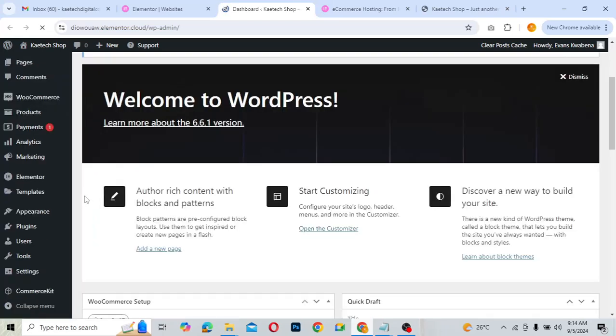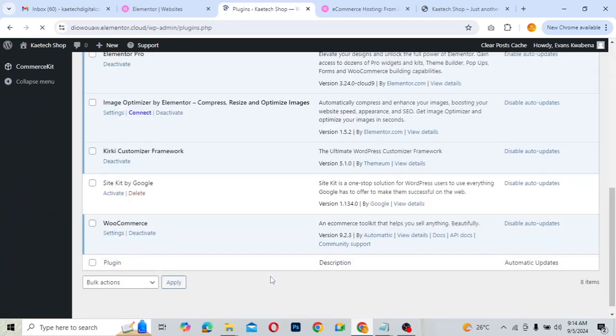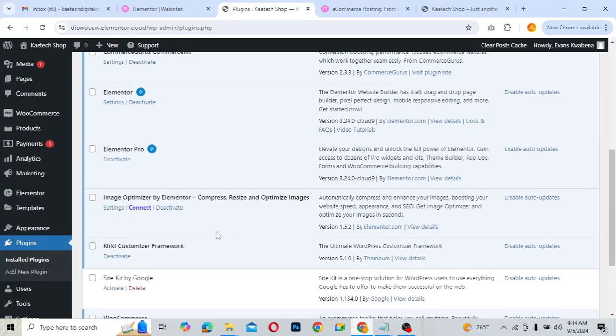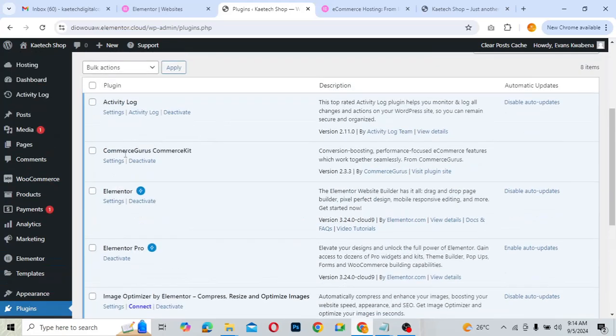All right, so now that we are over here, I want us to see the plugins that Elementor Hosting brought us. So let's go straight to installed plugins. As you can see, these are the plugins that we have. We have WooCommerce pre-installed, the Kirki Customizer Framework pre-installed, and Image Optimizer by Elementor also pre-installed. We have Elementor Pro, Elementor, CommerceKit, and Activity Log also pre-installed.